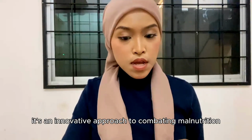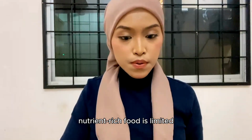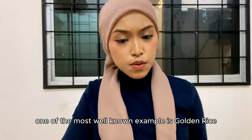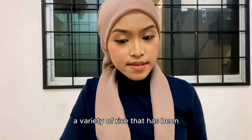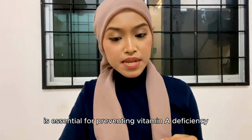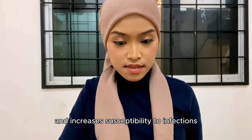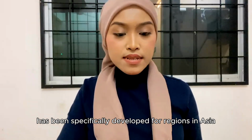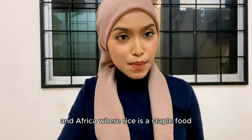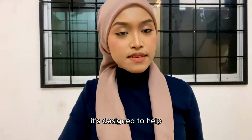It's an innovative approach to combating malnutrition, especially in regions where... variety of rice that has been genetically enhanced to produce provitamin A, also known as beta-carotene. This nutrient is essential for preventing vitamin A deficiency, a condition that can cause blindness and increases susceptibility to infections, especially in children and pregnant women. Golden rice has been specifically developed for regions in Asia and Africa where rice is the staple food, making it an impactful solution tailored to the dietary habits of the population it is designed to help.